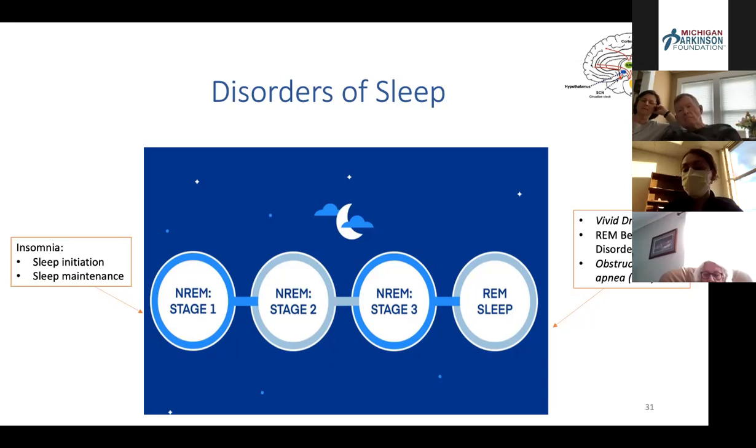We see vivid dreams. Vivid dreams can happen at any stage of sleep, but are more common during REM sleep. And so if someone either wakes up during REM sleep or right after a REM sleep cycle, they're more likely to remember their dreams. So when people are able to tell you, hey, I had a vivid dream, it's usually because of that. And then REM sleep behavior disorder, we'll go into a little bit deeper because it's pretty common in Parkinson's, but obstructive sleep apnea.